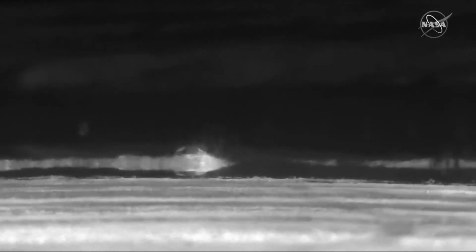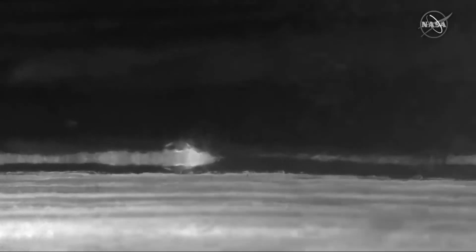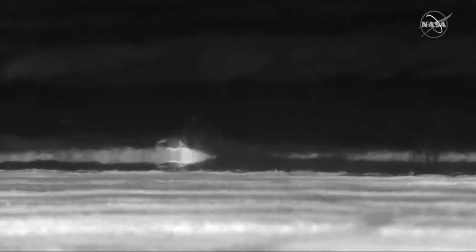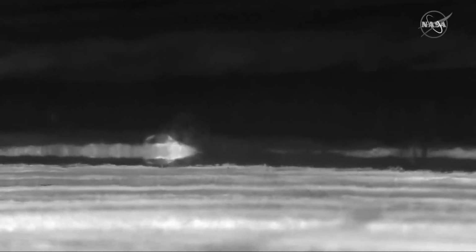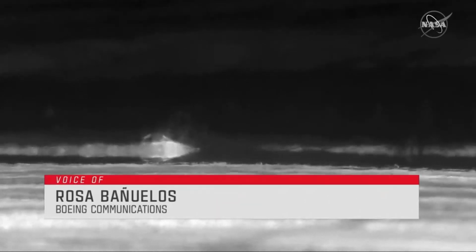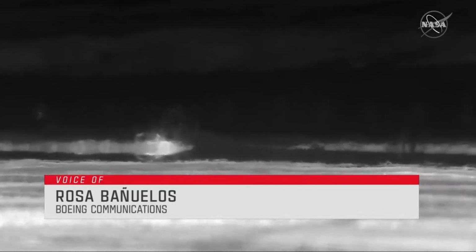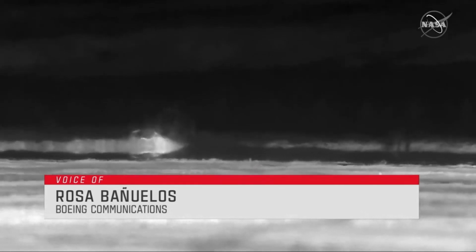And we are going to go live to our team now that is out there right at the landing zone, getting close. And we have NASA's Dan Hewitt and Boeing's Rosa Banuelos. Guys, how does it look from the ground? Thanks, Lauren. It's hard to describe the feeling that the team here is going through. Again, we just saw those beautiful red, white, and blue parachutes deploy. We were able to visually see the forward heat shield, the base heat shield also jettison and open those airbags, and obviously they filled with nitrogen. So we're on the move.